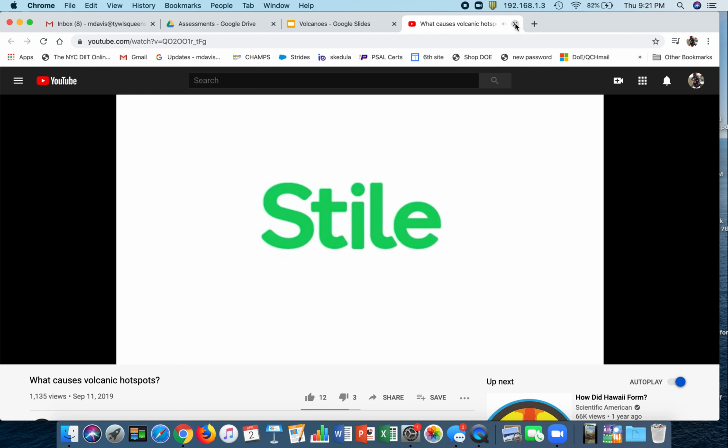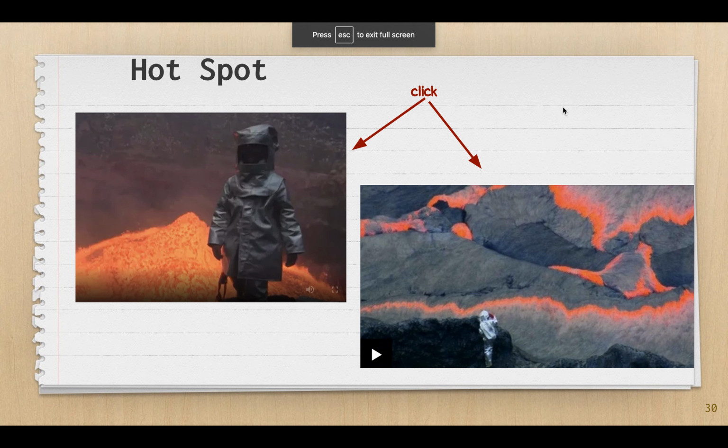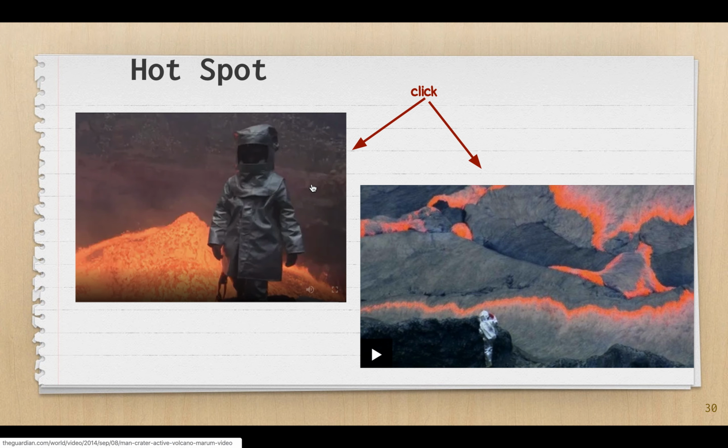All right. So hotspots are something you should go over a couple of times so you understand it. And this here is not supposed to be titled hotspots. I just wanted you to get a feel of how close these scientists are.